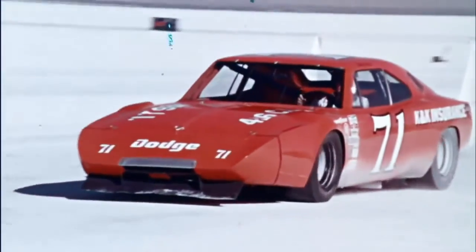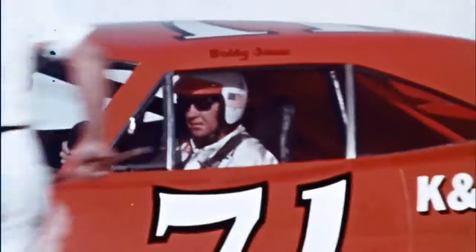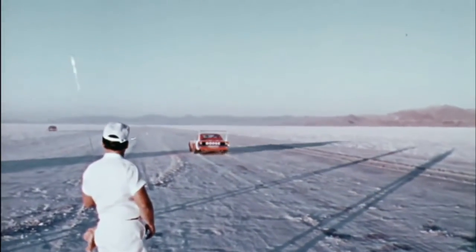But it was a sensation. It was just going so fast. He could hardly explain it. In fact, he told me that it felt like the car was flying at times. It just felt like it didn't have any contact with the earth.